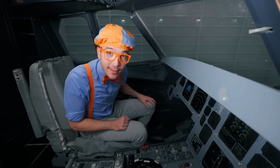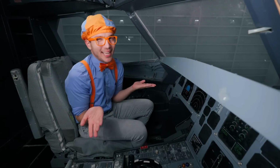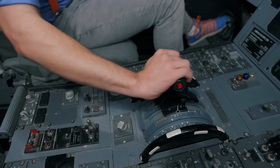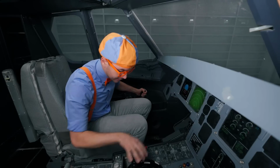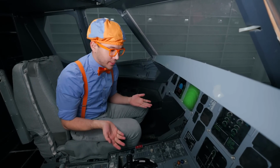Oh, have you ever seen the cockpit of an airplane? Whoa, yeah, it's a really cool place. And pilots, they're so nice. Wow, but look at this. There are a lot of screens and levers and controls and buttons and switches. Well, it looks like being a pilot is a really tricky job.